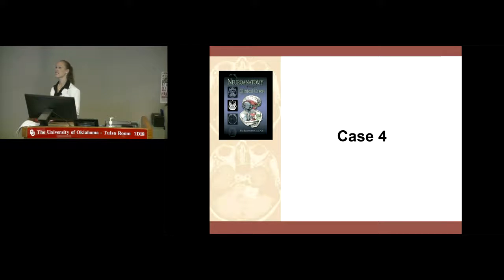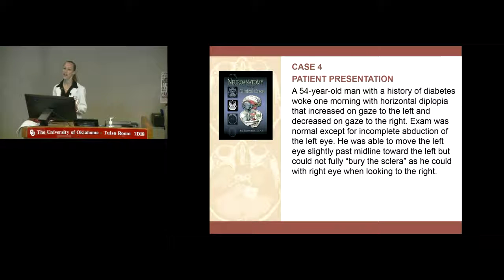Okay, guys, let's stay on track because I think cases are good. So we've got a couple more to get through. Case 4, a 54-year-old man with a history of diabetes woke one morning with horizontal diplopia that increased on gaze to the left and decreased on gaze to the right. So exam was normal except for incomplete abduction of the left eye. So his left eye cannot move laterally.